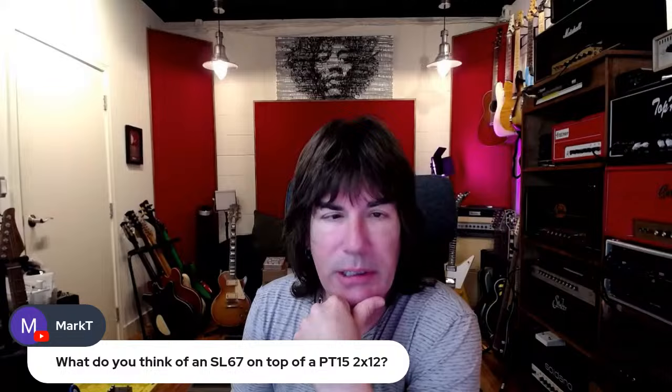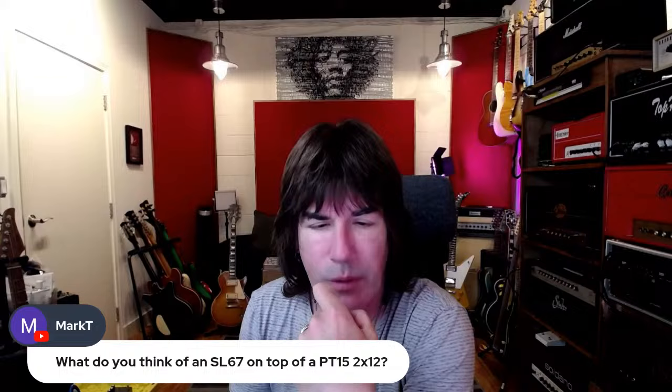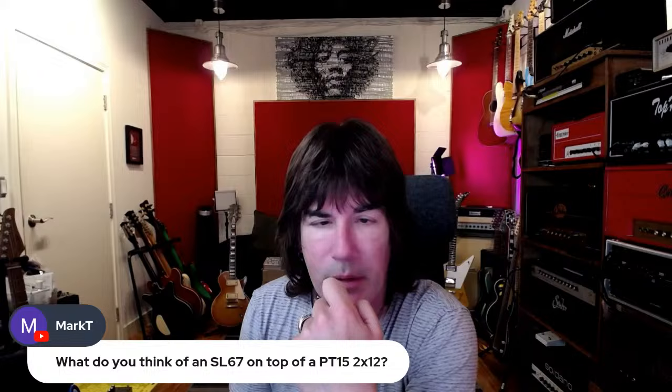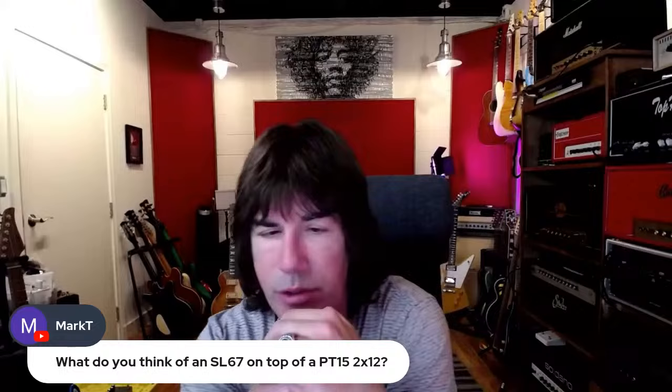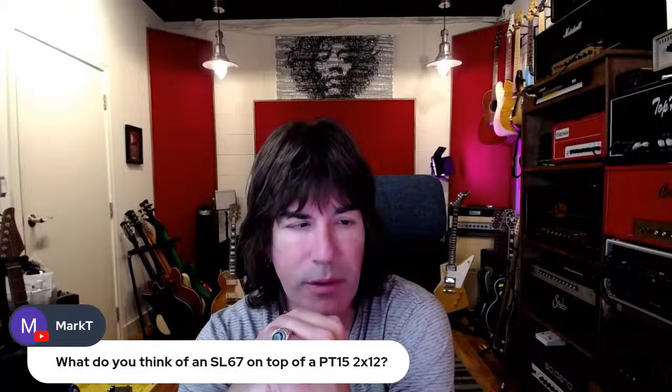Did you guys ever find that? A V30 with a plexi kind of amp just doesn't do it for me. It's not the right speaker for it for me. But an H30 can be cool, and a greenback can be cool. Anyways, the horizontal 212, the original PT cab, has a couple of creamback H75s in it, and those sound pretty darn good with an SL68.